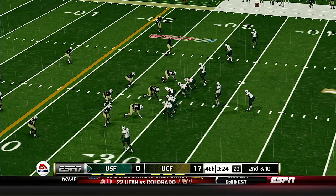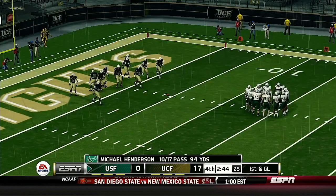Quick strike to the receiver. So the completion goes for about 5 yards and a first down. And that's just great execution on that short pass play. Here's the 11th play of the drive.